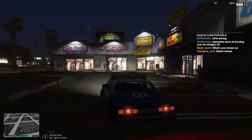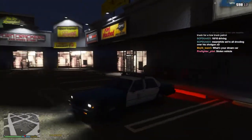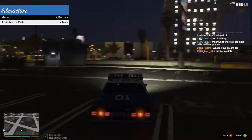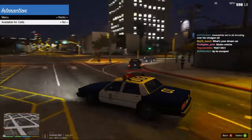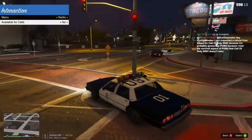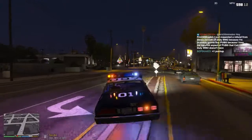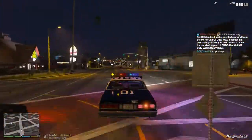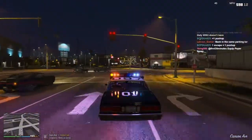All right, dispatch, disregard. I've lost the subject. Yeah, it was definitely a stolen vehicle. Wait. Oh, is that him? I think I found him again. Dispatch, we're re-engaging with that pursuit. Subject's going westbound Davis Avenue. Just 1050'd into another car.